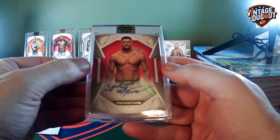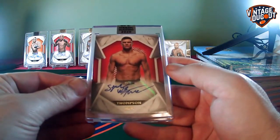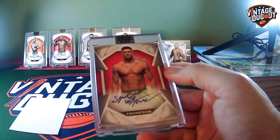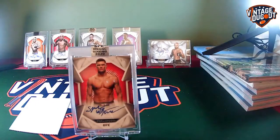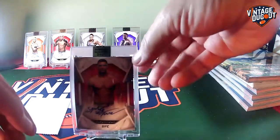You don't see many of his base. You don't see many of his anything. It's a tough pull. That's a nice card there. 5 out of 8 for Wonder Boy. Nice red auto. Very nice pull. Congrats to that spot. It's a tough spot to hit.